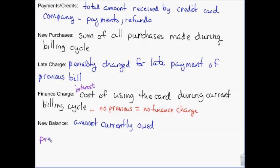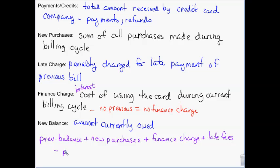And the way they calculate this is they take your previous balance plus new purchases plus finance charge plus late fees if there are any minus payments. And that equals your new balance, which is the total owed.